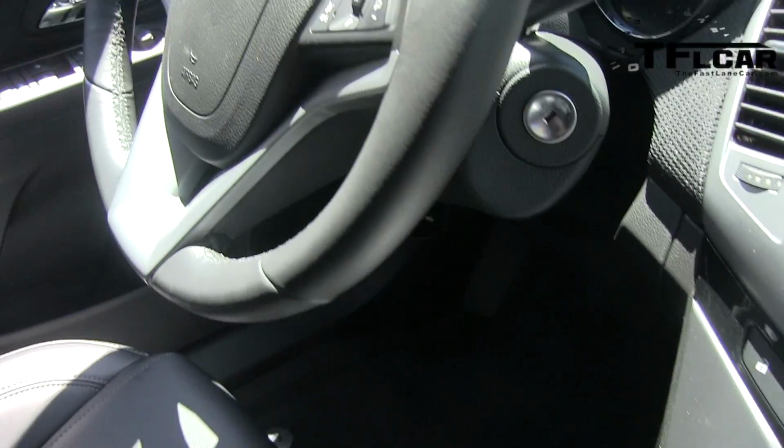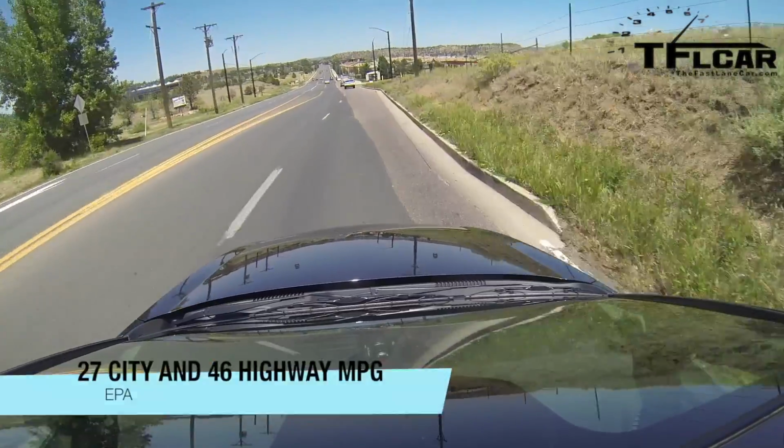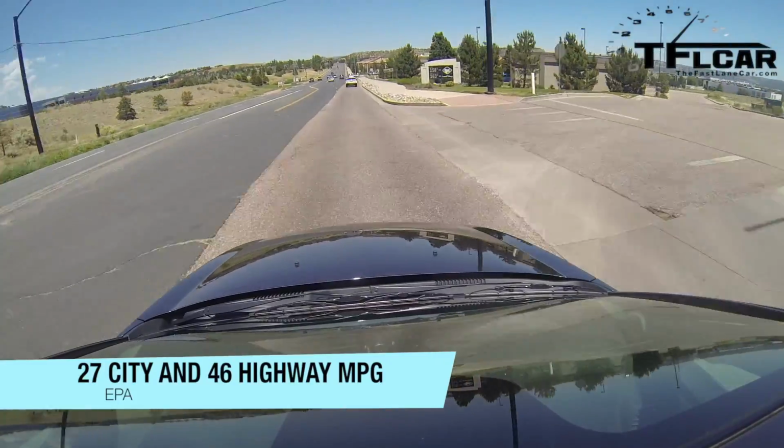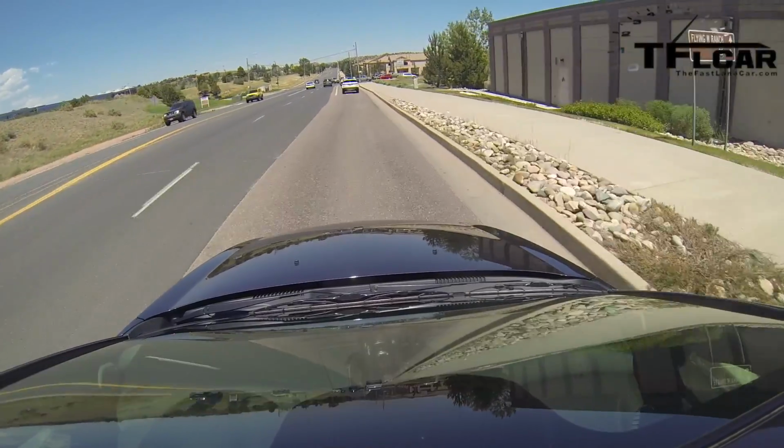We have advanced EGR on the car, 16.5 to 1 compression ratio. A lot of pieces to not only be efficient and clean, but to get the fuel economy out of the car at the same time. 46, like I say, is a huge number. And one win for us.